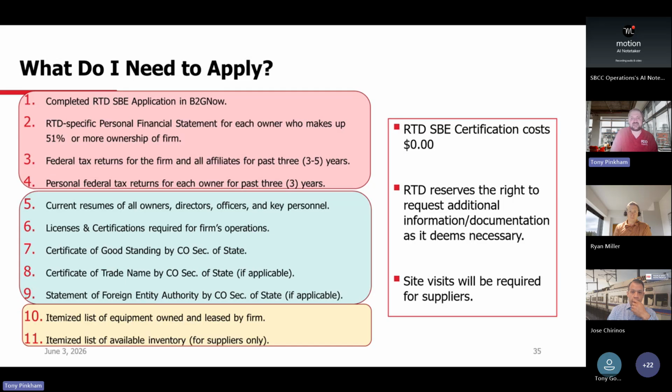Then there are licenses and certifications required by the firm's operations. So if you are an engineer, engineering licenses are required. Depending on the type of NAICS codes you're requesting, an engineering firm would need an engineering license on file, things of that nature, HVAC licenses, stuff like that.